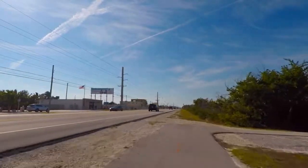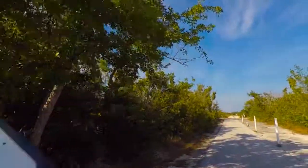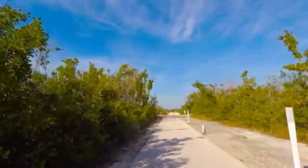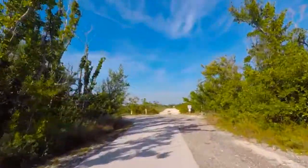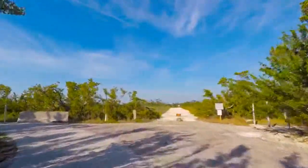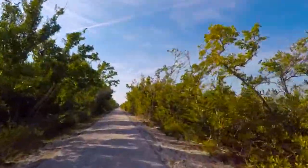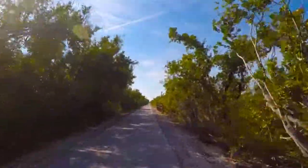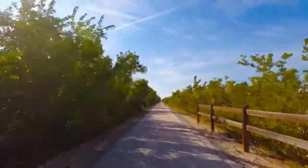State Road 4A, and it tells you a little story about it. The first overseas highway. I ain't stopping. I'll take a picture of the sign one of these days and post it. Ahead, it's good birding, wildlife refuge down here. Believe it or not, I had my drone flying over the top of me down this bike path.